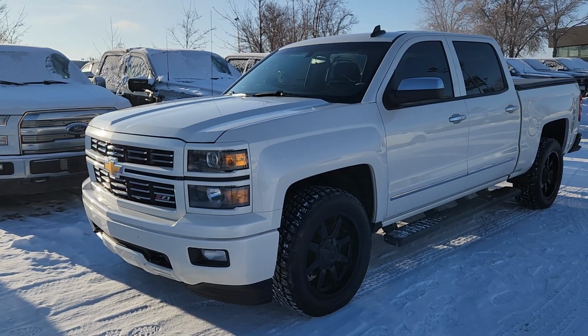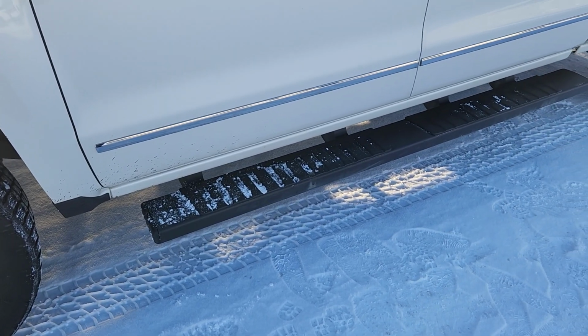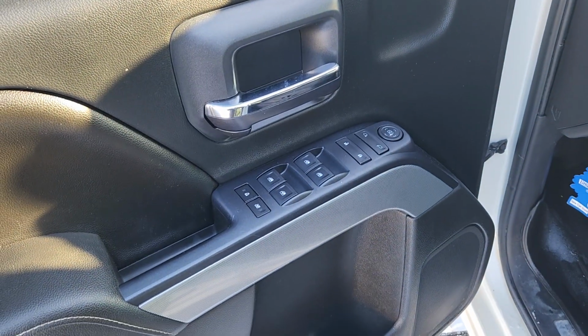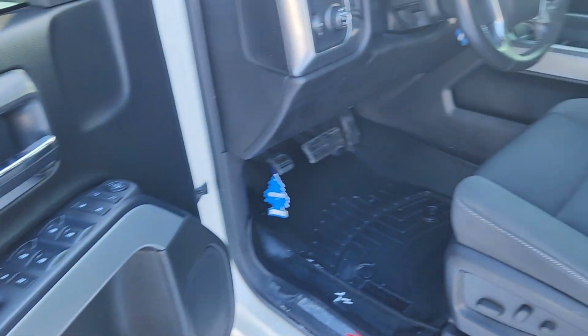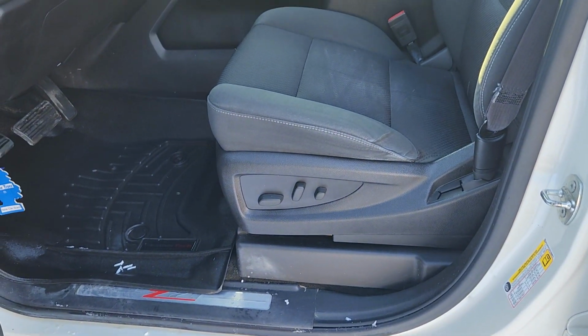It has a backup camera, power and heated mirrors, and keyless entry. We also have black running boards along the side. Driver's side door, you have power locks and windows with storage and cup holders underneath. The interior is a black cloth with power controls for either seat.